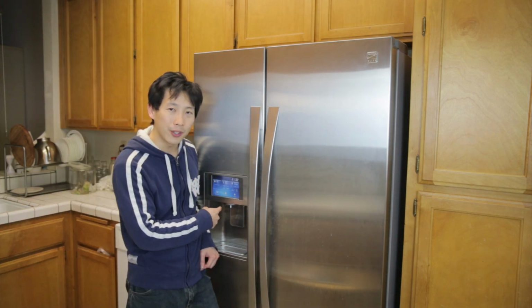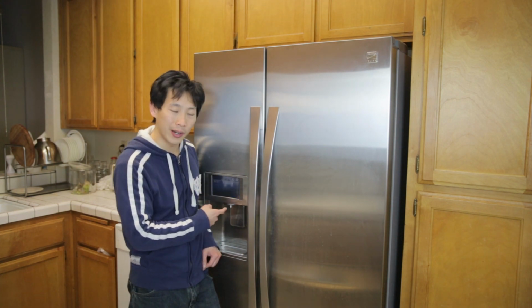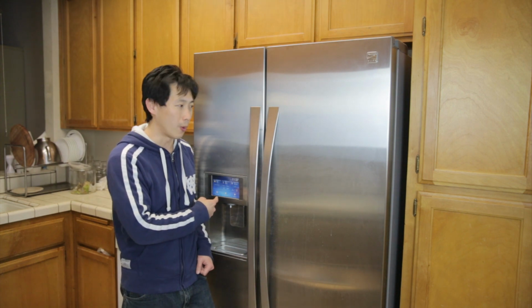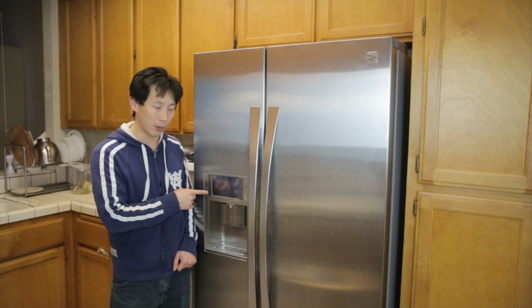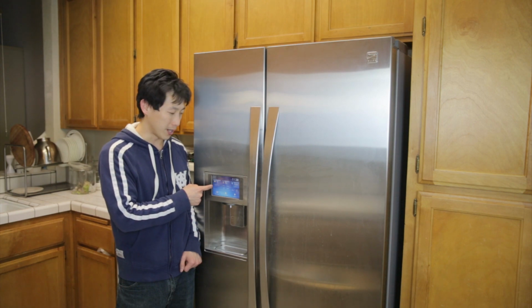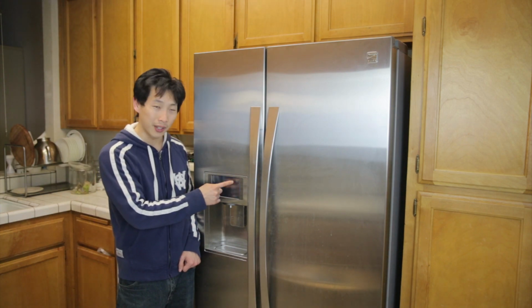If you want the ice maker on the door, it's going to be extra expensive. If you want this little LCD screen here, it's going to be quite a bit more. I think I paid maybe $300-400 more than the same exact thing without this LCD screen. And I would have to say this is probably a really stupid thing to do. I should not have gotten this screen because this whole thing would have worked just fine without it, and basically it's been pretty useless other than showing me the time here.